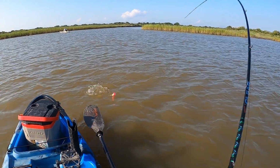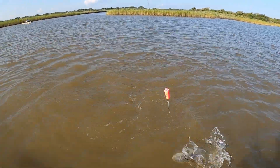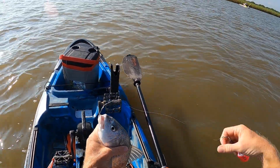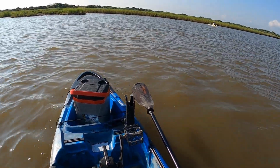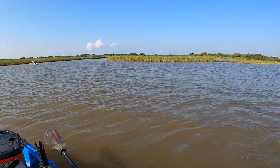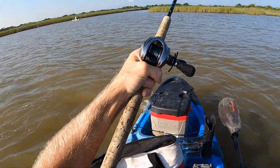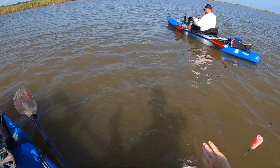Oh, what we got? Drum. A drum. Keeper size too. If one of y'all want to, or both of y'all can come over here. They've been hitting it. Oh, there you go. This is gonna be a pretty good one. Another drum. You seen where I had my cork? Okay, all right.